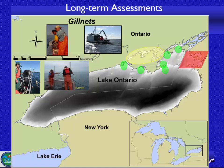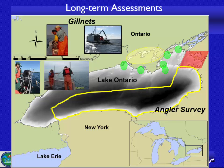As far as fisheries information, the commercial fishery in Lake Ontario is relatively small and primarily concentrated in that northeastern corner of the lake. So I'll get into a little bit of that in terms of commercial catches of white perch. And as far as recreational fishery data, long-term data series primarily comes from our DEC Lake Ontario Fishing Boat Survey that covers this area highlighted in yellow.